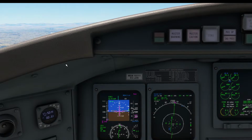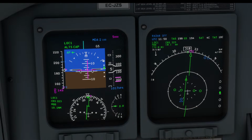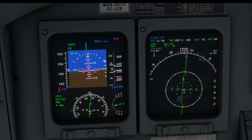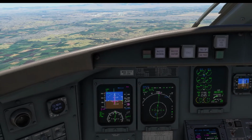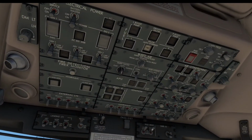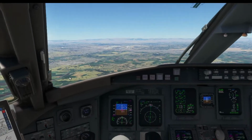Glide slope takes a while to capture. It has to get right on it. Contact tower 118. There we go. Localizer 1 glide slope. Iberia 1080. Good day. Barajas Tower, Iberia 1080, ILS runway 32 right. Cabin crew, be seated.